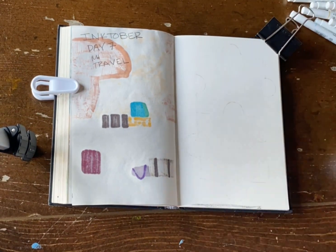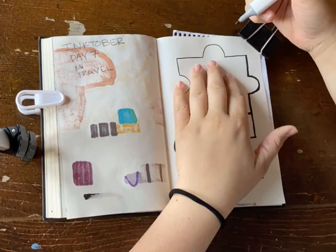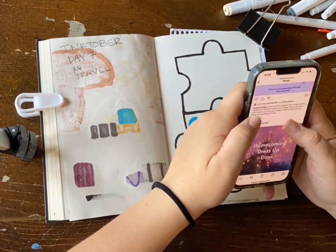So the prompt for day 8 was match, so I did some matching puzzle pieces, but the patterns on them are mismatched, kind of bending the prompt, but I think it's a cool idea.